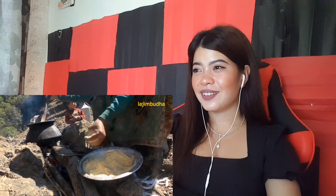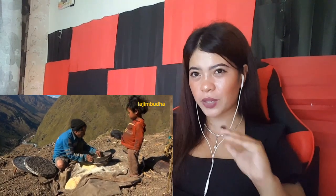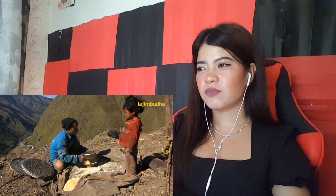Yeah. It's really so sweet, like when you cook the corn like that, and most especially you do not use the stove or gas. It's really sweet when you eat that. Maybe some don't eat like this, but I eat like this, and it is really so sweet. Not too sweet, but sweeter than rice.